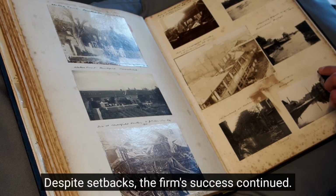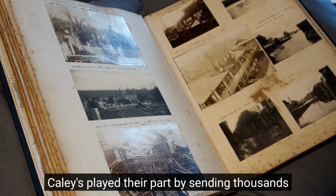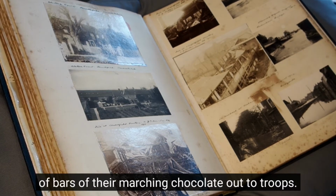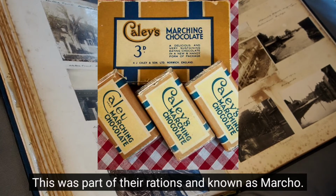Despite setbacks, the firm's success continued. When war broke out in 1914, Cayley's played their part by sending thousands of bars of their marching chocolate out to troops. This was part of their rations and known as marcho.